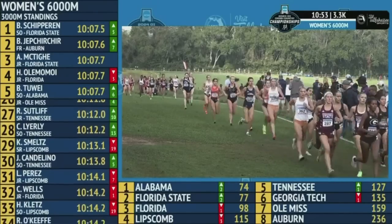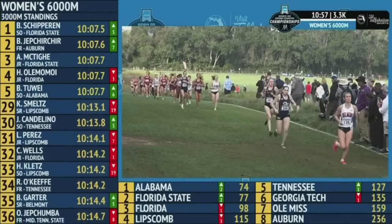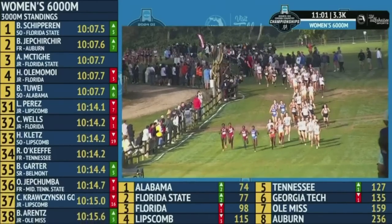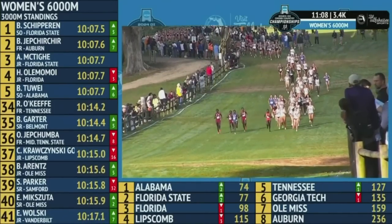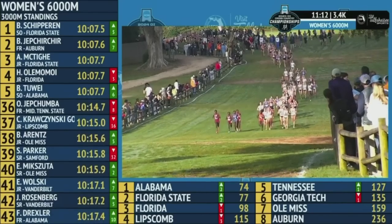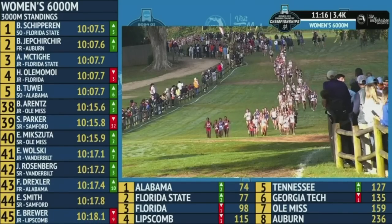And we've got quite a pack at the front. A couple of Crimson Tide runners. Make that 3. You've got an Auburn runner. A strong showing there by Florida State, 3 up near the top. That's Tennessee's, I believe that's Tennessee's Ashley Jones up there in the front as well.